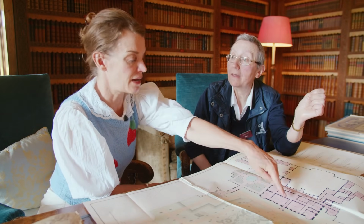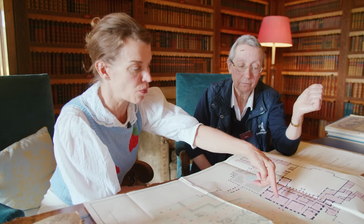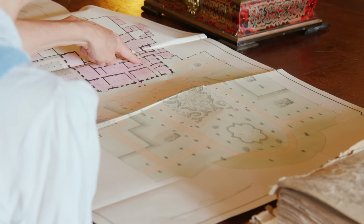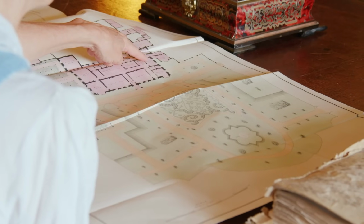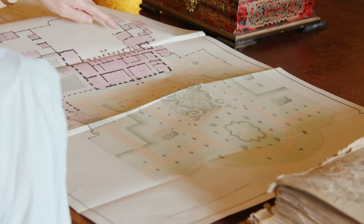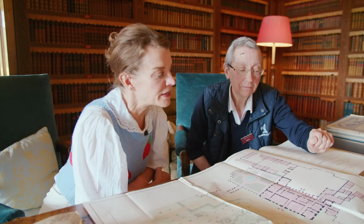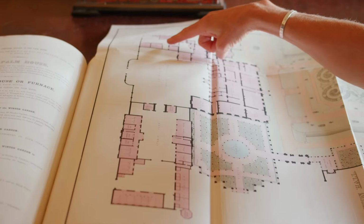Yes, which is now the library. Yes, those, as you mentioned, those two swapped. And then you've got breakfast room, stores, servant stairs, housekeeper room. Got a little business room over there. Yes, and they call that the breakfast room. The family called that the boudoir. Right, the boudoir, yes. And then you have the old servants' hall.